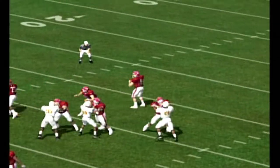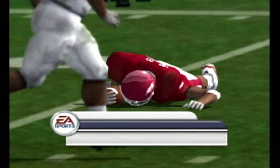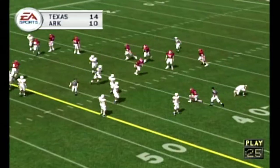Number 9, back to throw. Lets it go. Number 20 hangs on to it, and he's taken down at the 40. They go to the air and pick up a couple.